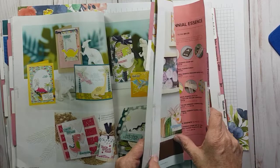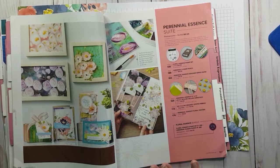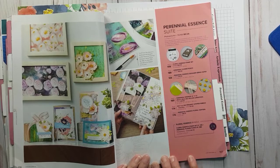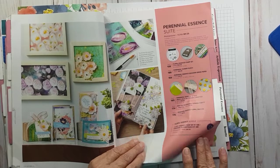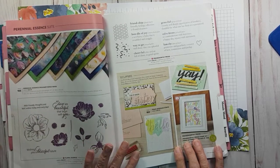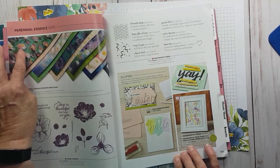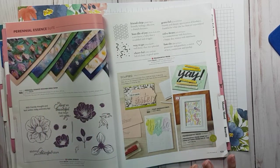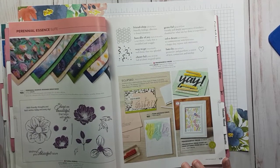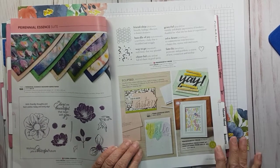The Perennial Essence is another suite that incorporates flowers and blooms, and again, the paper is to die for. And this has a texture to it, so it looks like watercolor paper, and the designs are beautiful. It just reminds me of Monet's paintings, and I have a real love of Monet's paintings. Although I don't own any, I just love to look at them.